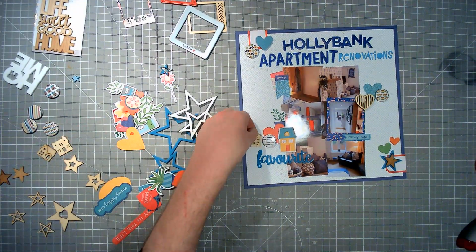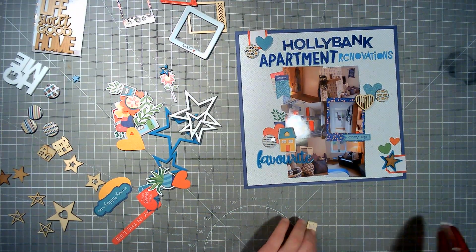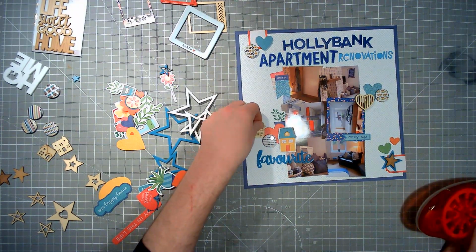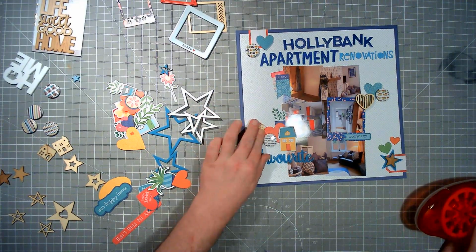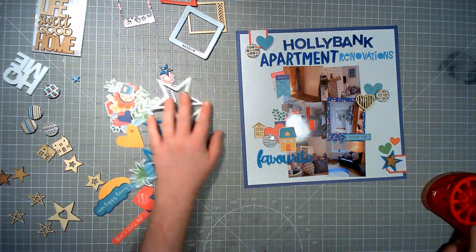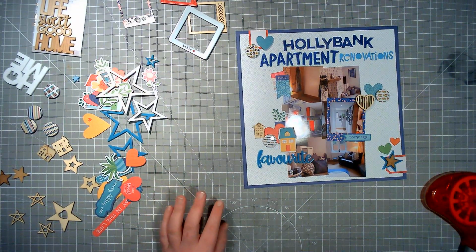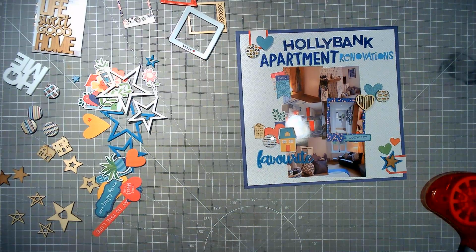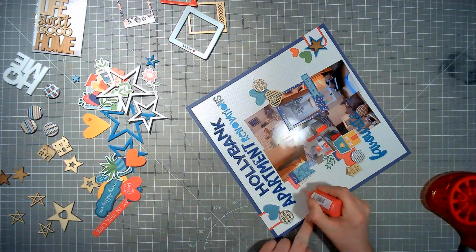And then finally, maybe a little wooden house. Why not? I love house scrapbooking products. Okay, I think we're done. What about a little enamel dot? I think we'll use a red berry. And I know I want a couple here.